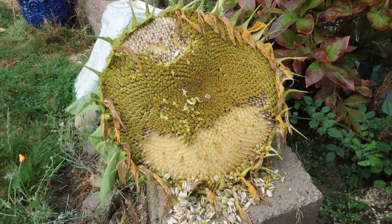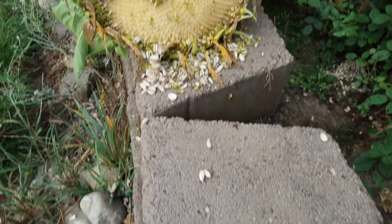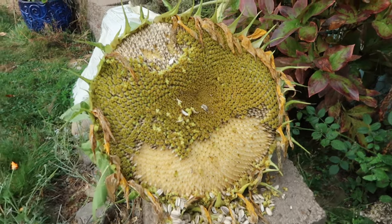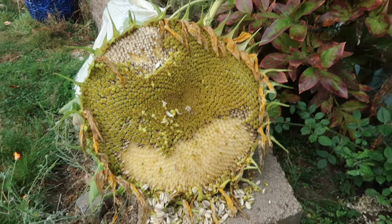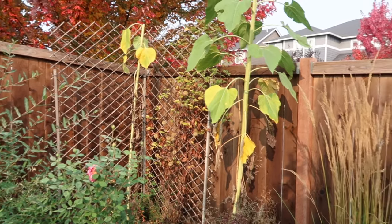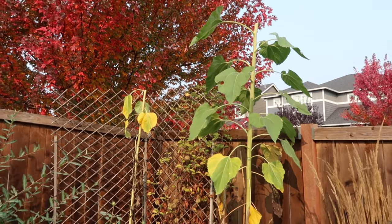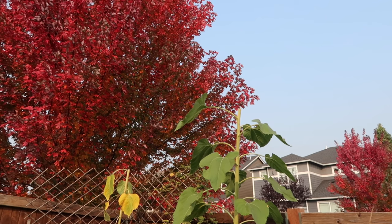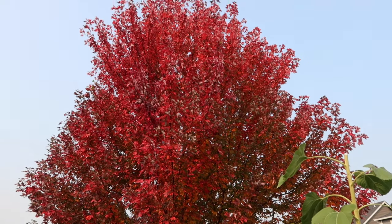I left this out here since yesterday, and I think some animals came and had a go at it. Got them some food. I'm probably going to save some seeds for myself for next year and leave the rest to the birds and some other animals. But I grew two stalks back here, and my fence back there is a 6 foot tall fence. And this thing was growing much taller than my fence. It was probably 10, 11 feet easy. Check out that maple tree, you guys. That's like a free backdrop that I have for my garden.